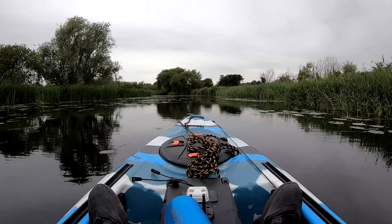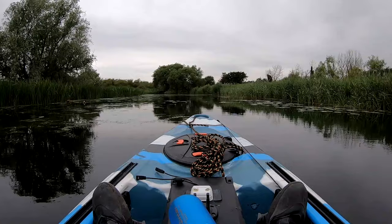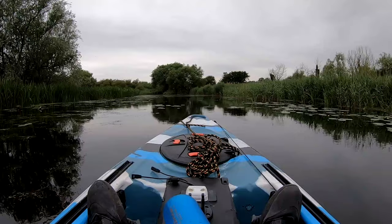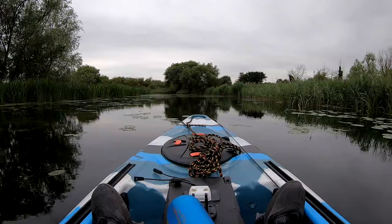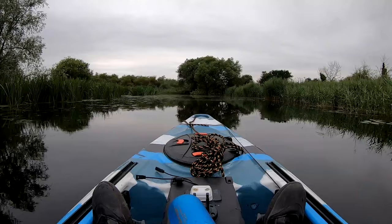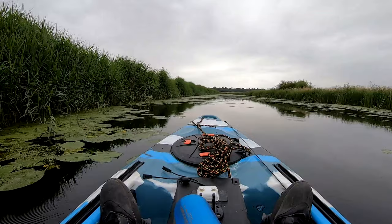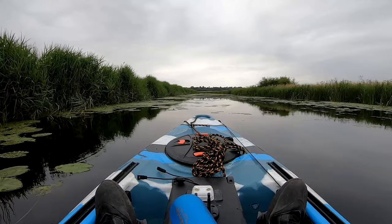We're getting further away from the road now, so I think it's becoming a lot quieter. There's a few flowers coming up through the water. There's marsh marigolds. Sounds of man have almost gone. Just stay here for a while, just to take it all in.